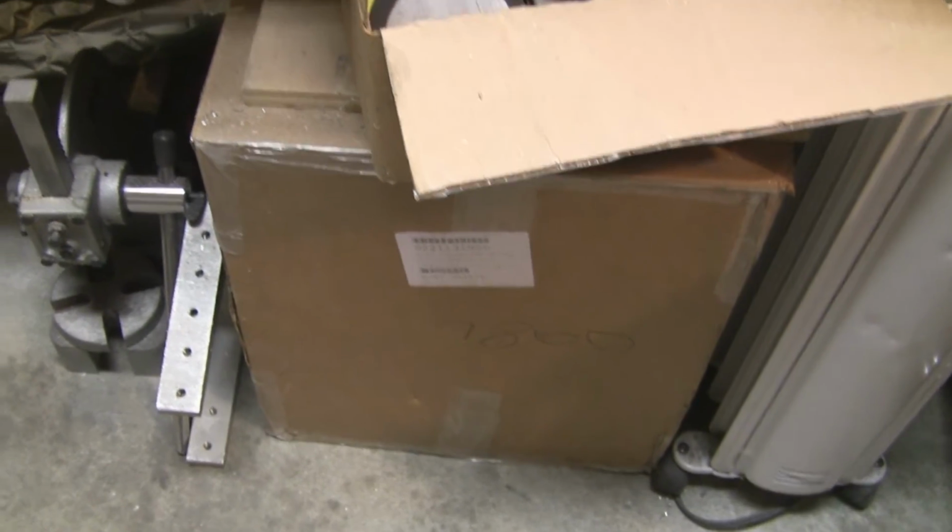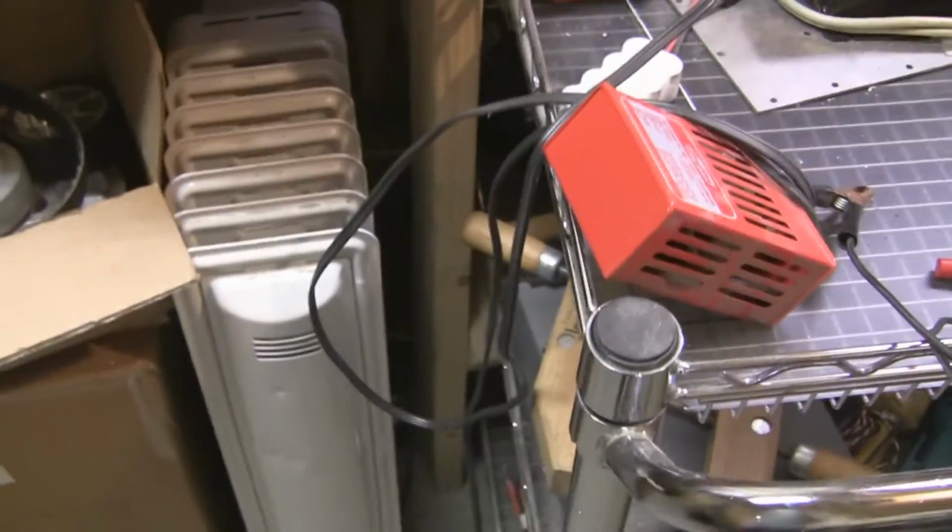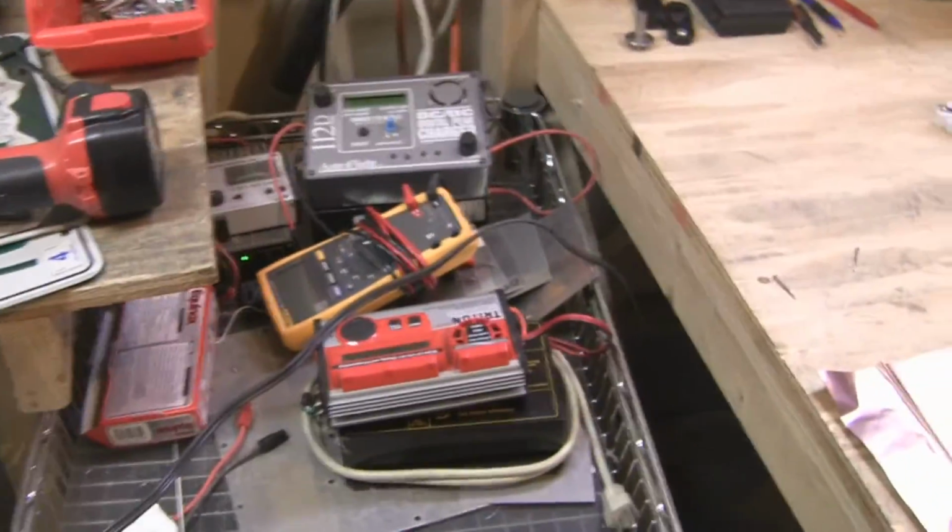This is one of Derek's. In that box is a heat treating oven of Derek's. This is a little oil heater that tried to keep me warm in the winter but never worked. And some chargers. Oh, there's the Futaba controller down there. It's like a mag motor. What else we got?